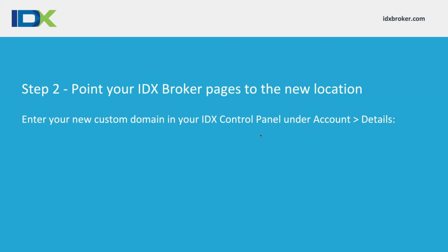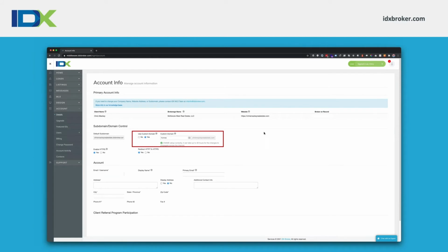And then step 2, once you've created that Cname record, you'll need to go into middleware and enter your new custom subdomain into your IDX control panel under account and details. So you'll log into middleware and come to account and then details, and here you'll designate that you do want to use a custom subdomain, and then you'll enter the subdomain Cname record you just created. So again, we used homes.chrismackeyrealestate.com.